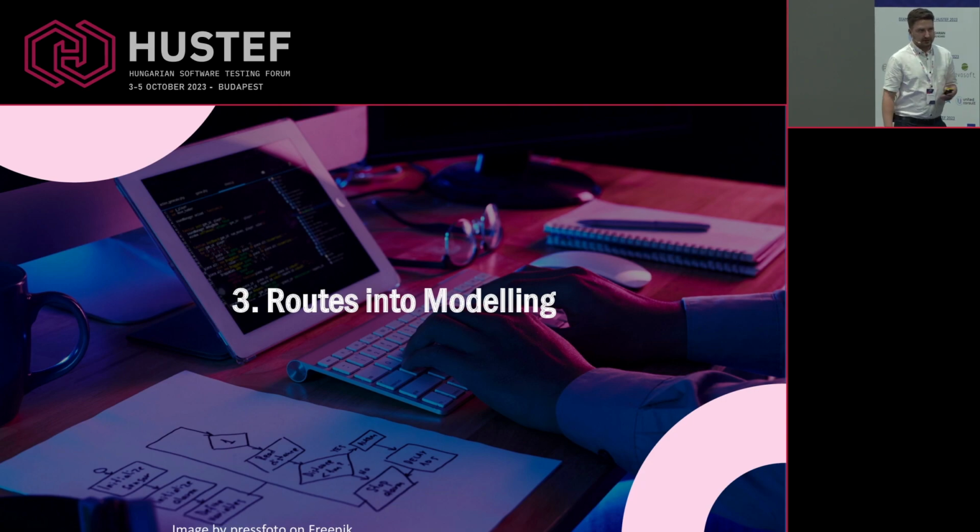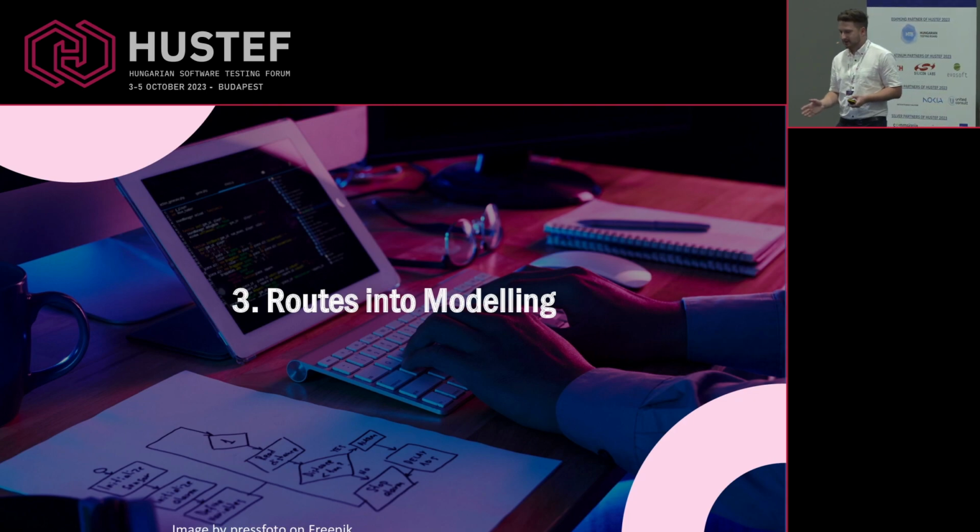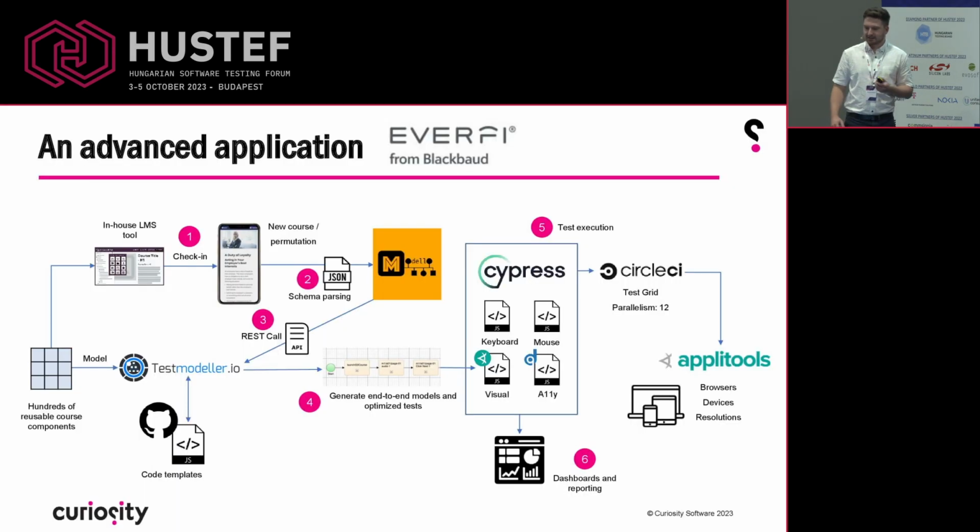So that's kind of what modeling is. I appreciate some of you may not have heard of model-based testing before, or you might have tried it before and failed and gave up. So what I want to talk briefly about is some of the routes into modeling and show some example architecture.